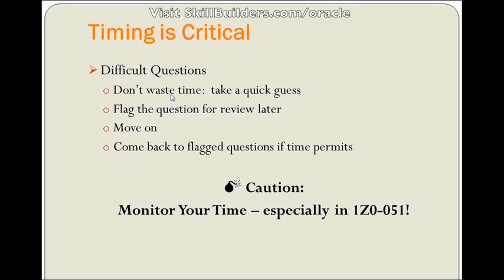Difficult questions. Don't waste your time on it. If you look at a question and say, oh my God, this is going to take me forever, don't waste your time. Take a quick guess, flag the question, which you can do in the actual test, and the sample tests you take will show you that. You can flag it for later review, move on to the next question, and if you have time, you come back to the flagged questions. Do not sit there and take 5 minutes on a question or 4 minutes. You don't have 5 or 4 minutes to take on a question.